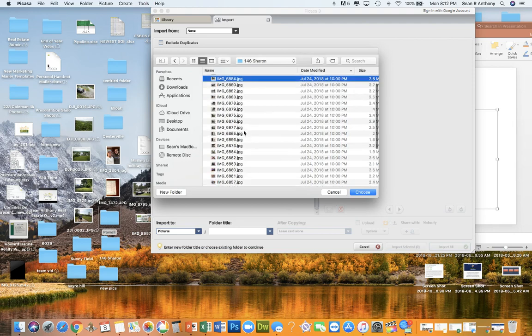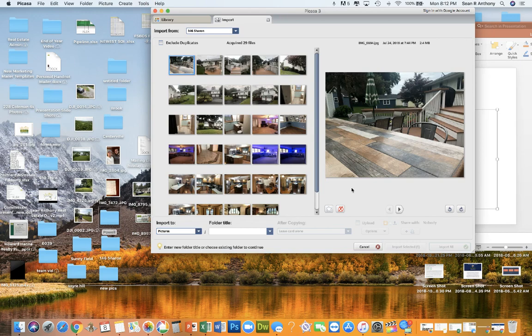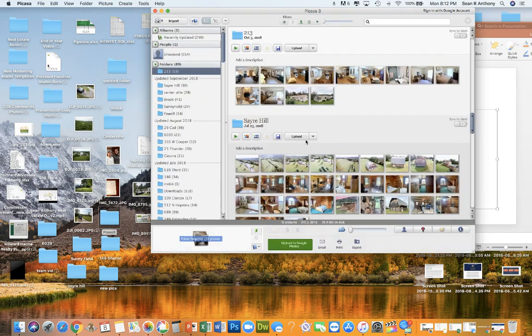And you just, if you wanted to import those, choose. And then boom, you select all. So you're acquiring 29 files. You're going to name the folder title the name of the street. And then boom, import selected. We're going to cancel because they're already imported.